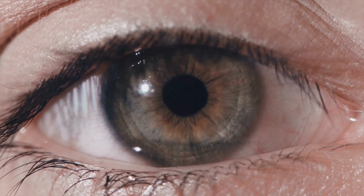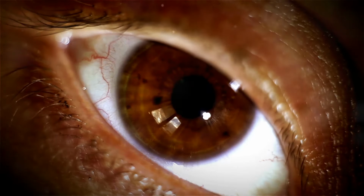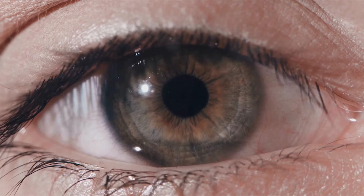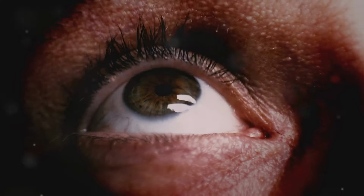The eyes don't lie. Pupil dilation and attraction. Our pupils, those black circles at the center of our eyes, are not only responsible for regulating light intake, but also serve as subtle indicators of our emotions and interests. Have you ever noticed your pupils dilating when you look at someone you find attractive?